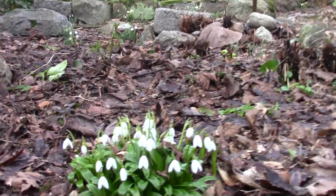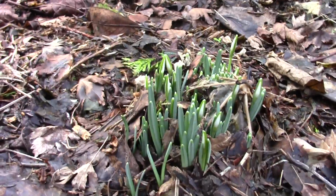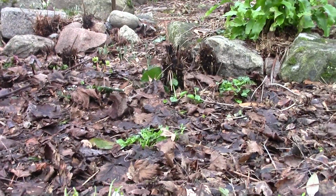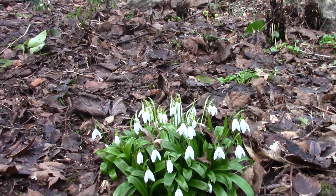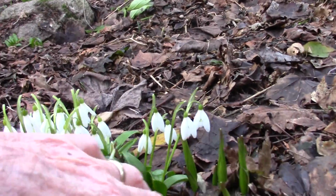Another group there. There's a really dense clump of Galanthus nivalis pushing there that really should be divided, as should these forms of Warrenoi. But it becomes problematic to divide, because how do I dig them up when there's so much else?